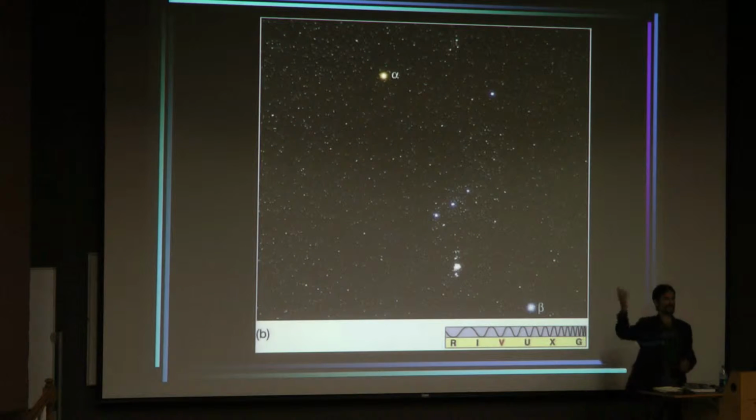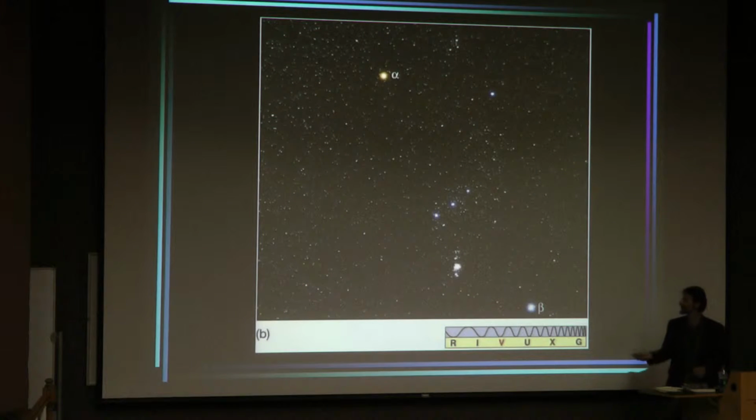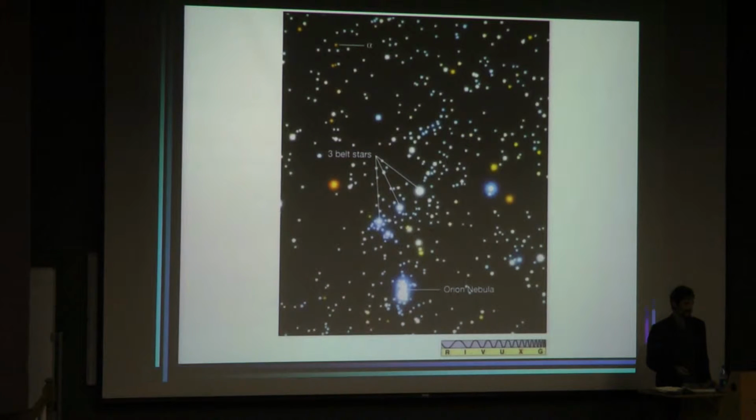This constellation is getting higher as we get closer to winter. And this little hazy patch that you can actually see without a telescope is the region where new stars are forming and glowing and actually causing that little cloud to glow there.